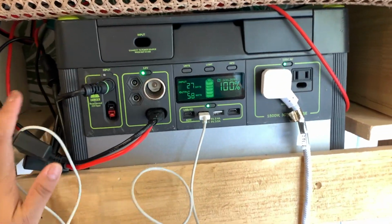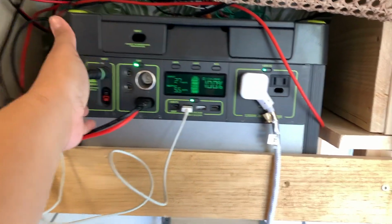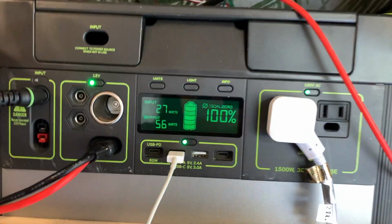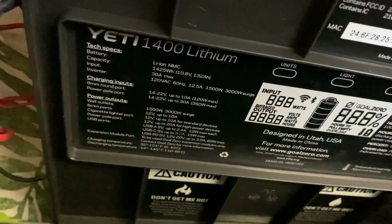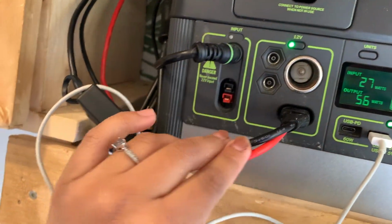Yeah. Let's get to the heart of the van, the electrical system. So this is my baby. This was so freaking expensive. But this is my baby. This is my Goal Zero Yeti 1400 lithium battery. This is what powers my entire home. This is for my fridge. This is how I power the lights, the water pump, everything.